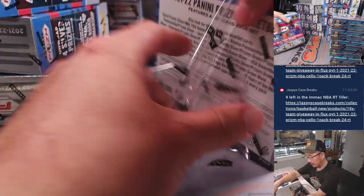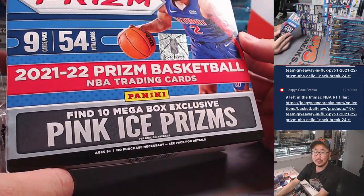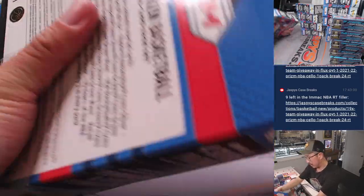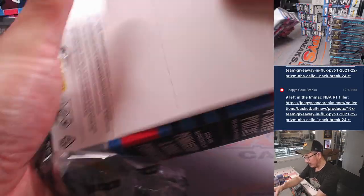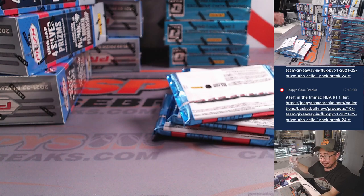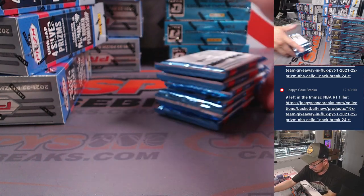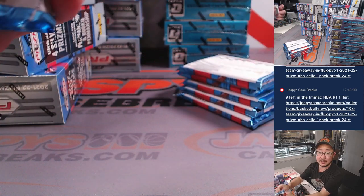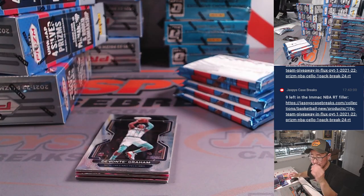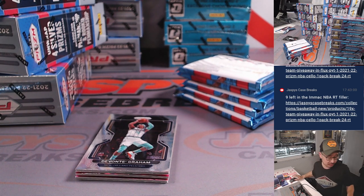The exclusive here are those the pink ice prisms. Those parallels are the things we're chasing for the top rookies. Even second tier rookies would be nice too, and it doesn't matter to me. Even second tier could have a nice return.